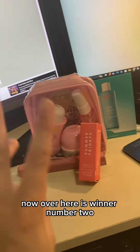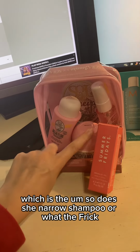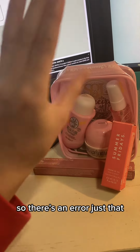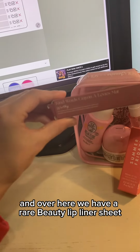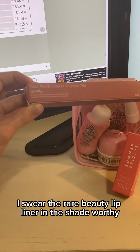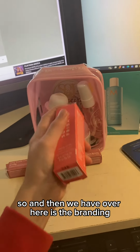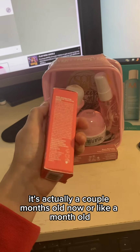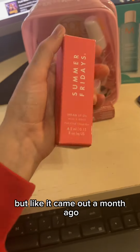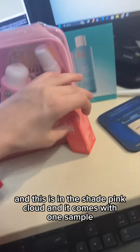Now, over here is winner number two. They get three things, and they get four over here, which is the Sol de Janeiro shampoo, Sol de Janeiro Jet Set. And over here, we have a Rare Beauty lip liner. See, the box is open, but I did not touch this, I swear. The Rare Beauty lip liner in the shade Worthy. And over here is the brand new Summer Fridays lip oil. It's actually a month old now, it came out a month ago. And this is in the shade Pink Cloud. And it comes with one sample.